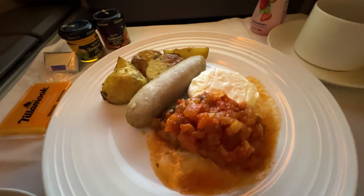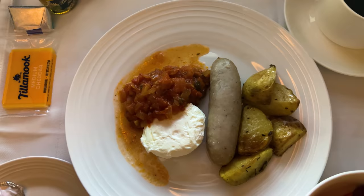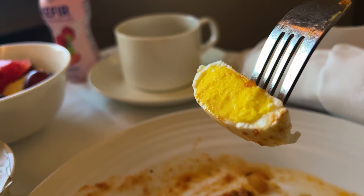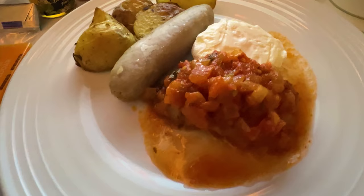All right, so what they brought here is 100% not eggs benedict. It's a soft-boiled egg with some kind of a salsa sauce, a sausage, and potatoes. That ain't no eggs benedict. I'm gonna cut this egg in half, so not exactly soft-boiled. I'm good with that. On the side, I swear to God, I know it's some kind of a salad or something, but it just tastes like one salsa.